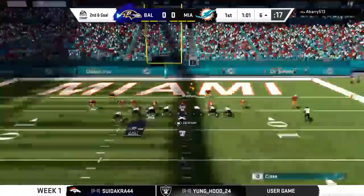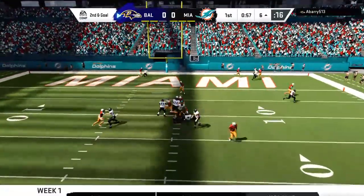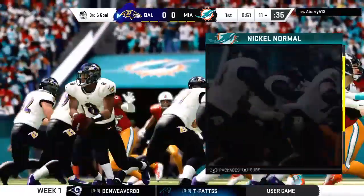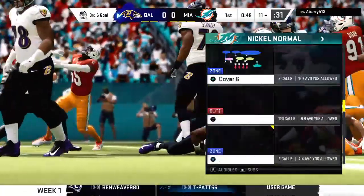2nd and goal from the 6 this time. Check, check, check, check. Off the play fake. Here's Jackson. Rush coming, and he's taken down. Raekwon McMillan gets him for a loss of 5. He is so tough to handle on the blitz, and that's Exhibit A. 3rd down and goal.